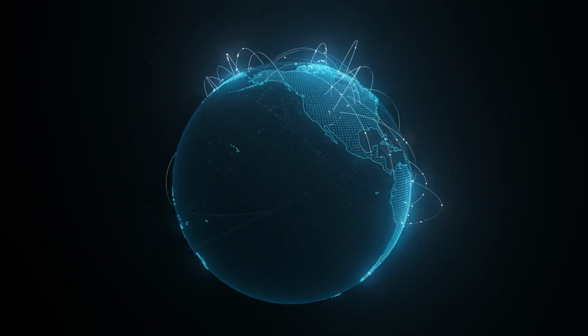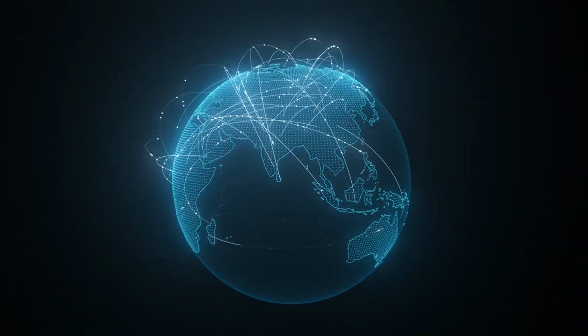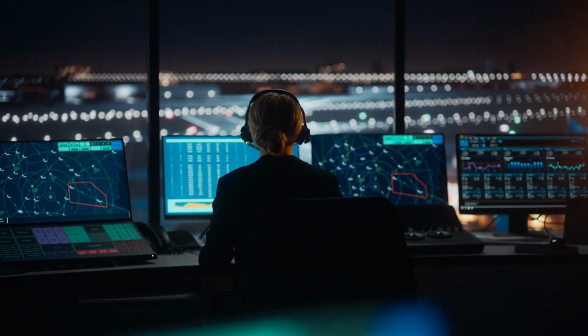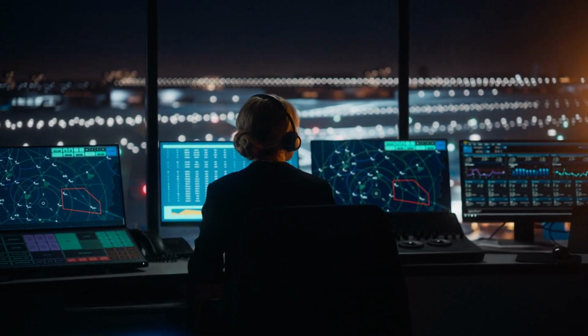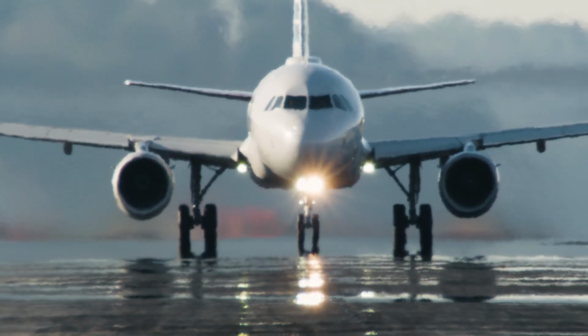Technological advancements have also changed how airlines approach Great Circle routes. Modern navigation systems like GPS allow planes to fly more precise paths, reducing unnecessary detours. This is particularly important for initiatives like free route airspace in Europe, where airlines are given more flexibility to choose the most efficient paths instead of sticking to predefined airways. And then there's the future.